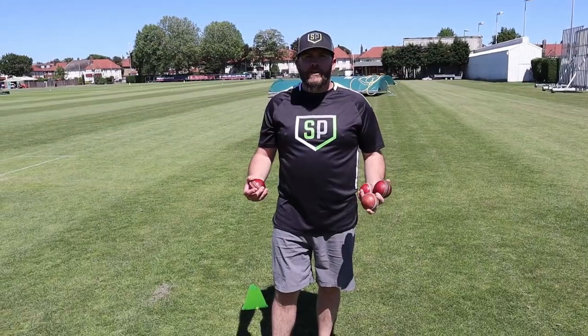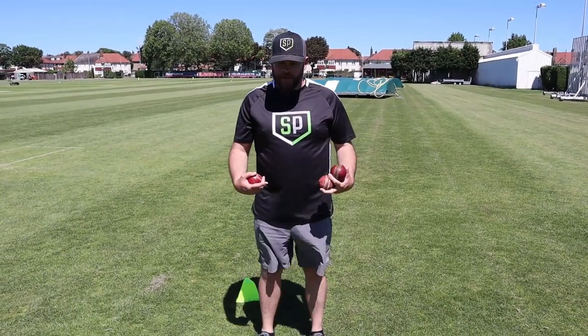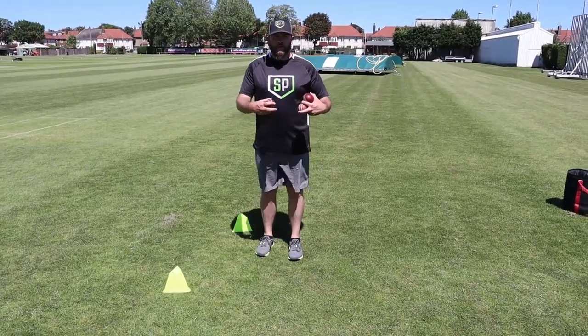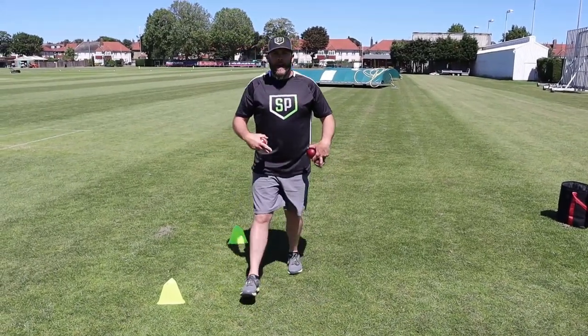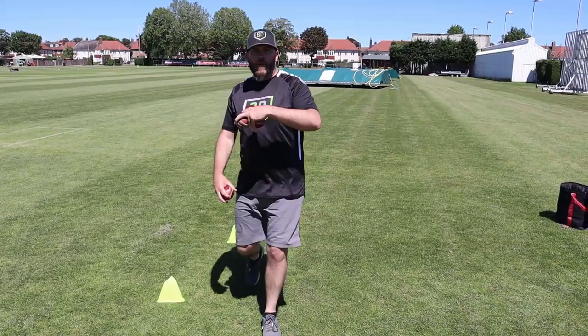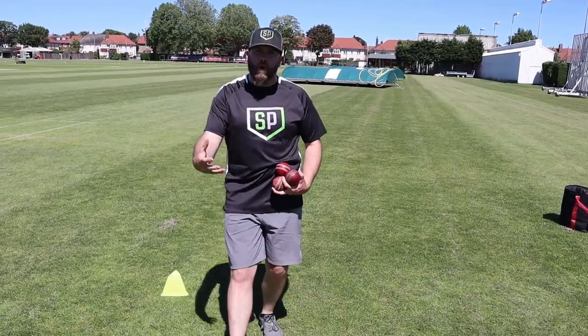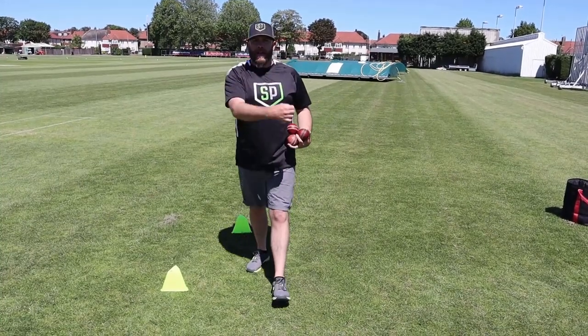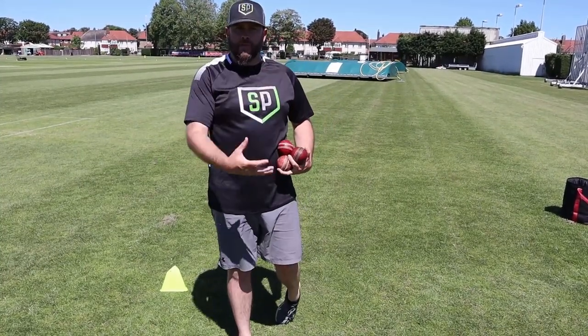Okay, so last progression here of our Marshall or wrong foot throws, we're gonna be walking into it. So we started with Marshall where our back foot was fixed. In Marshall 2, we stepped in. And now with wrong foot, we're gonna walk all the way through. Because we have even more time and we can get more rhythm into the throw, we can now allow the arm to do whatever it feels most natural.